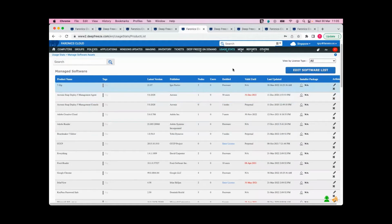So it doesn't need to be a headache keeping on top of all your license compliance. And you may even find that you might be able to save some money with Faronics Cloud Deep Freeze. Very often on running this report, a new customer would find that they're paying for a lot of licenses that they don't need. So this report really allows you to keep on top of everything that's happening in your estate relating to software licenses, but the same applies to lots of other reports.